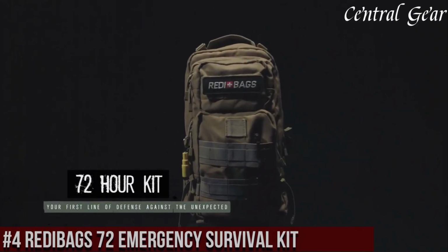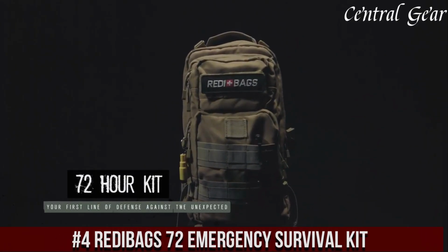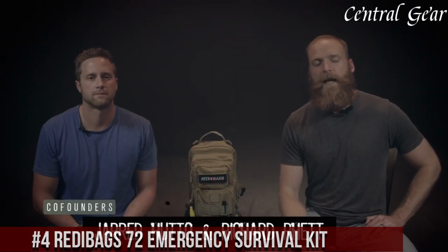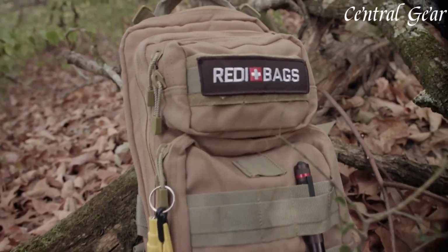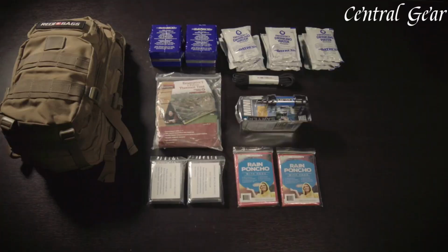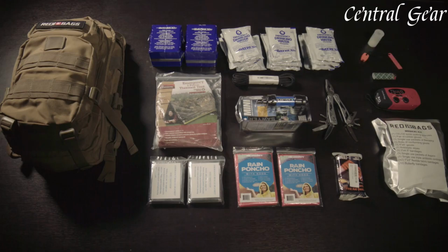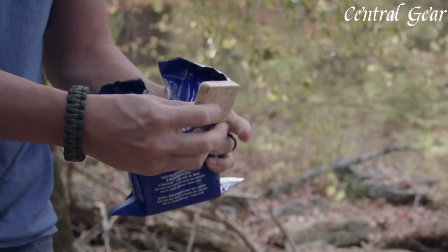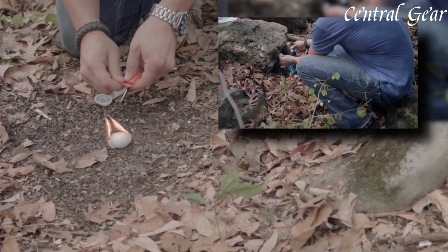Number 4. RediBag's 72 Emergency Survival Kit is a meticulously designed, all-inclusive package that ensures preparedness and safety in the event of emergencies. This comprehensive kit is tailored to provide essential supplies and tools to sustain an individual for up to 72 hours, making it ideal for a wide range of unforeseen situations.